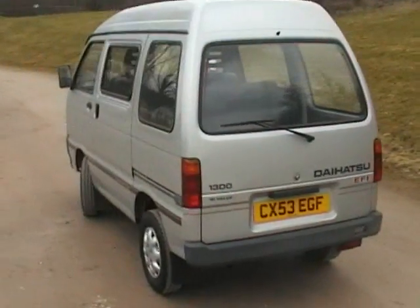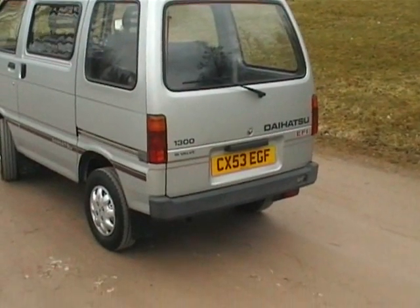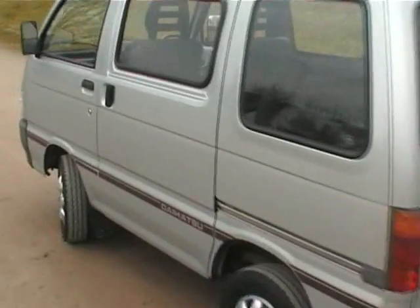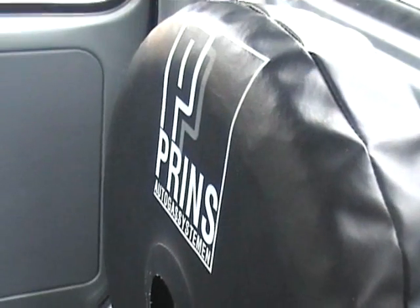Registered 1st of October 2003 on a 53 plate, and I can't begin to emphasise how rare these little vans are. So I'm going to show you the back. The sliding door really is in exceptionally good condition. It's very clean. It's got a print system fitted, which was fitted by Daihatsu, which makes it congestion charge exempt. That's the spare. The tank's under the rear of the vehicle.